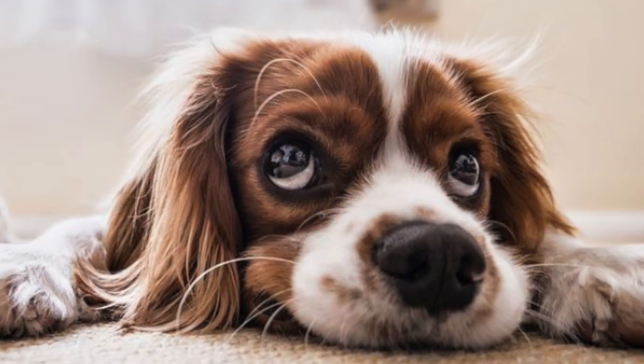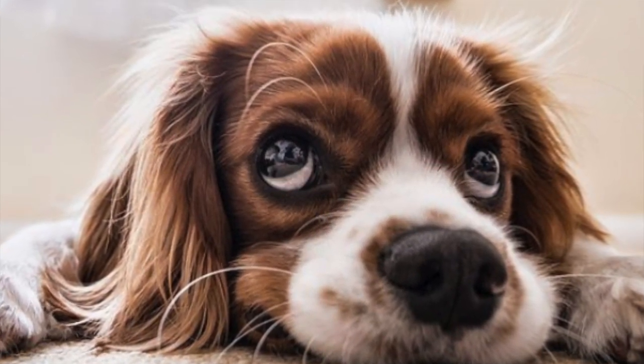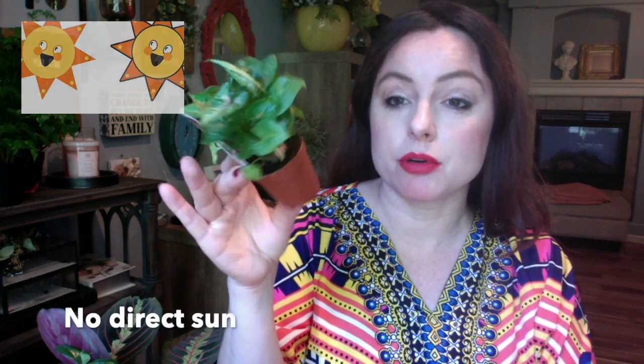Don't let your dogs and cats eat this. It can be a toxic plant. They actually do okay sometimes in lower light, and you don't want to put them in direct sun because they can get some sunburn. So, very pretty, right?